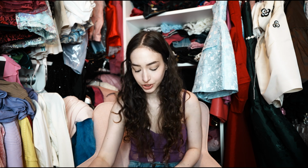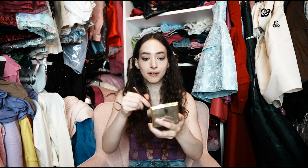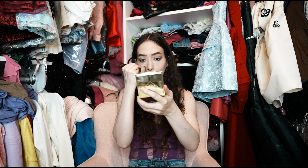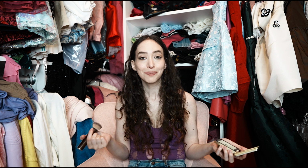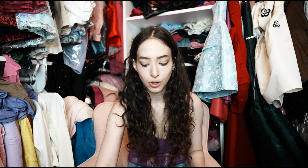And then what I'm going to do is just apply powder to set it. Apply any kind of powder that you have. And that will make it all mattified. You could put bronzer, highlighter, blush, just the rest of your makeup routine. So isn't that so cool?